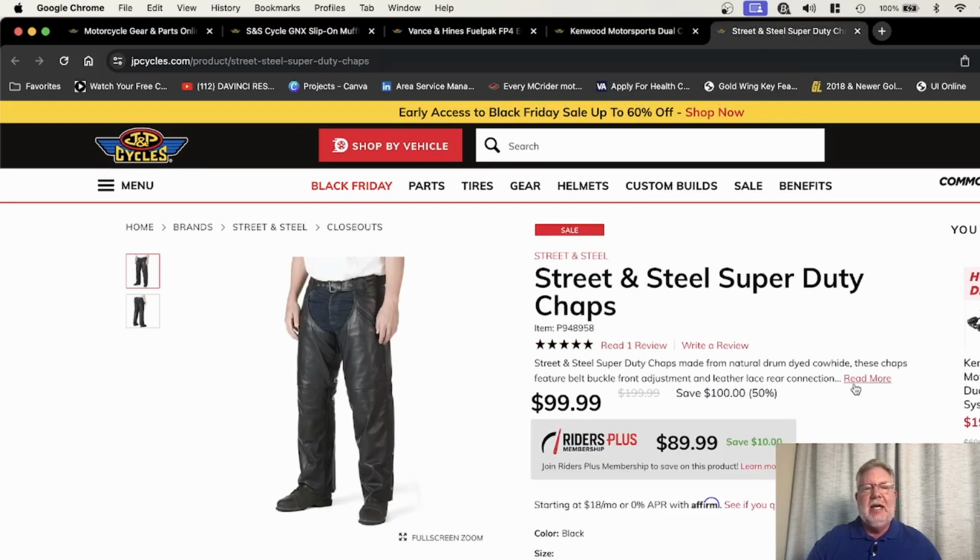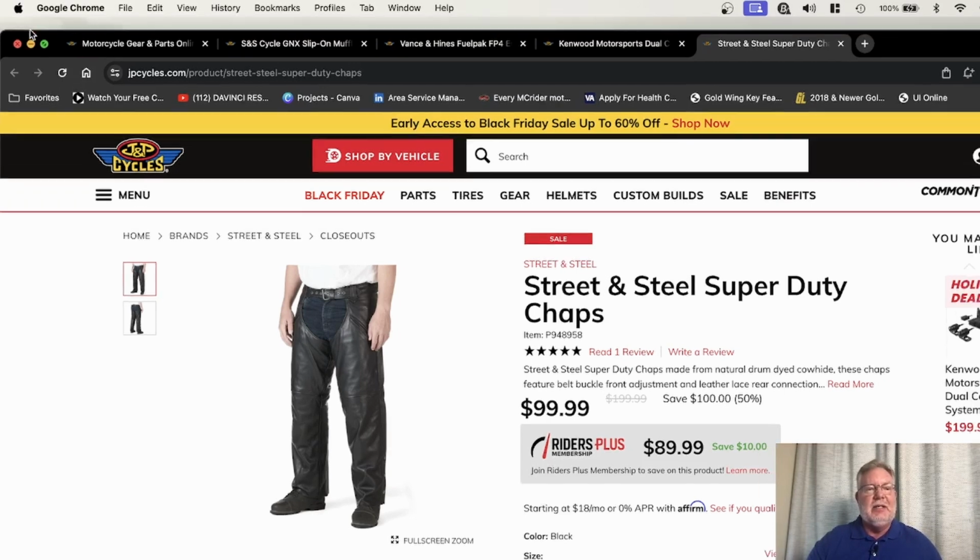Last thing for these guys, Street and Steel Super Duty chaps. So if you're riding out in the wind and the cold and you need some chaps, this isn't for me, but if they're for you, it's a pretty good price. Normally $200 for $100, so half price. So this is just one brand. There's several that they have. But this time of year, that's a great thing to have if that's what you're looking for. Wow, half off. Okay, so that again is J&P Cycles.